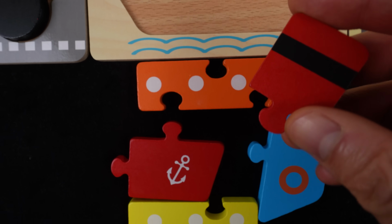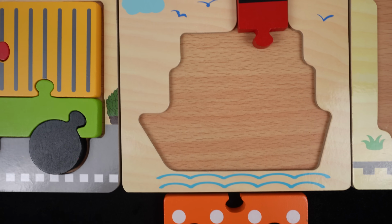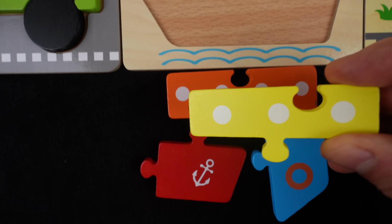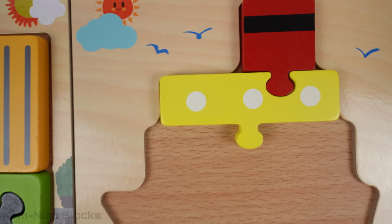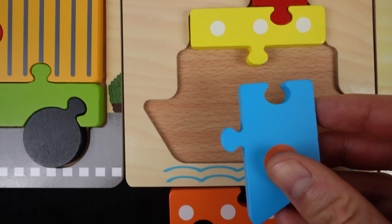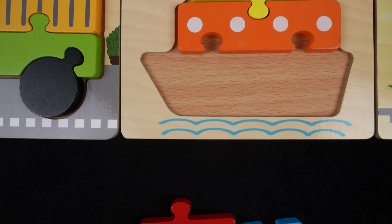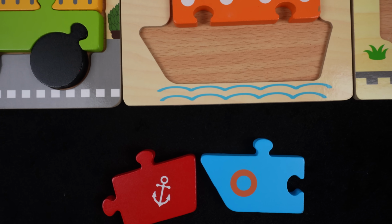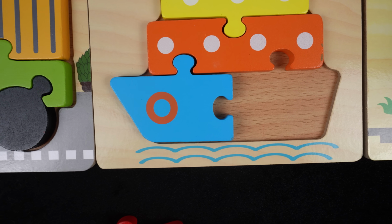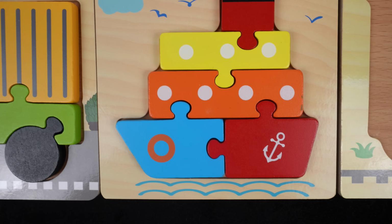Let's start with this red piece with the black stripe on it. It goes to the top of the puzzle, right there. Let's find the next piece. I'm going to pick this yellow one. It connects to the red piece. That doesn't fit. How about this orange one? Let's find the piece that goes over here. One more piece to go. Look, it has an anchor on it. All right, we built a boat.